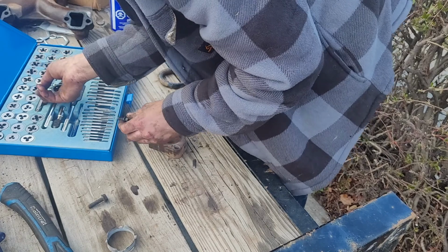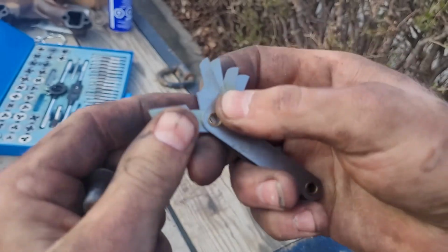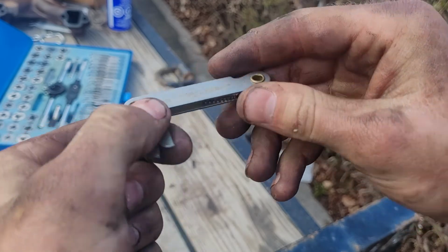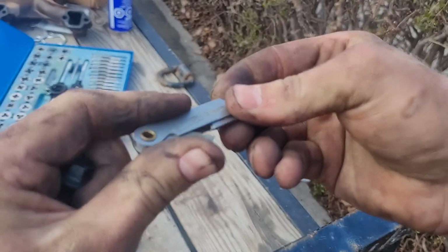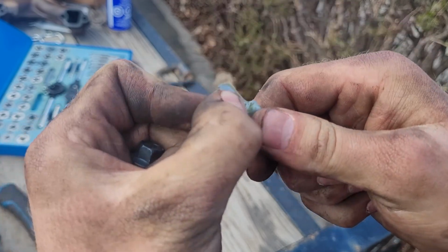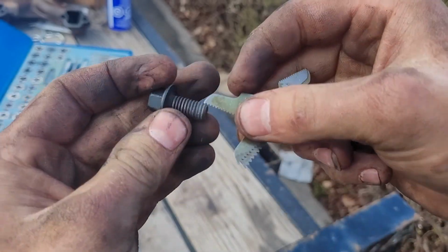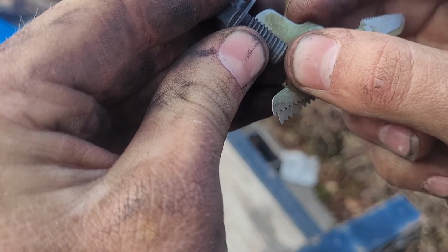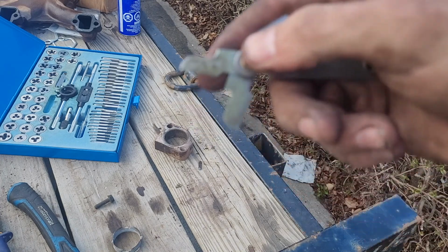This one's going to be metric for sure. If you guys haven't ever used one of these, it's pretty cool. You have these little gauges, and you just find the one with teeth that mesh close enough. Any good tap and die set should have one. This is metric. There are obviously also SAE ones in there, although, let's see, maybe this one. Hey, there you go. That meshes perfectly. And it says right on all of them. Looks like it says 1.25. So that's a 1.25 right there.